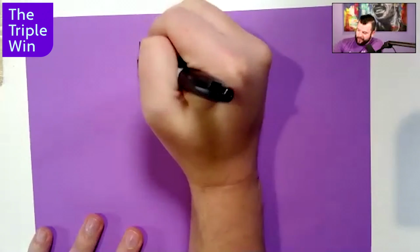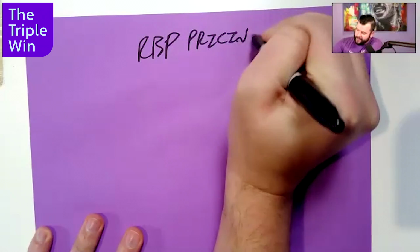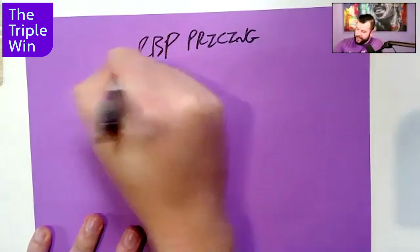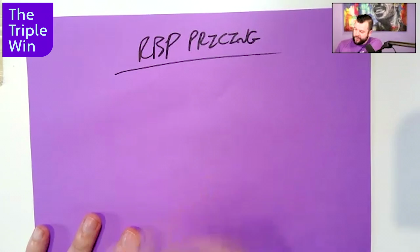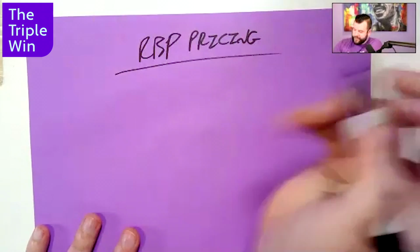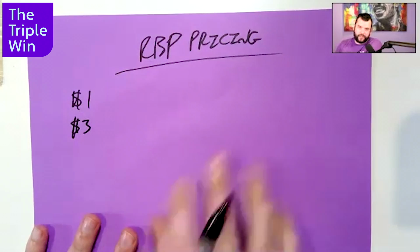So here's the thing with resident benefit package pricing. There are basically two ways to go about pricing, and I will show you what we believe is the wrong way and what we believe is the best way. Now, the wrong way looks something like this. It's adding up the price of the various services that you use.